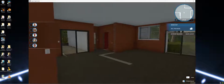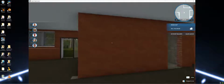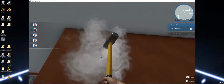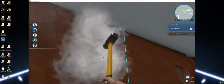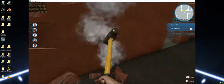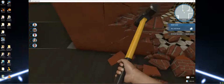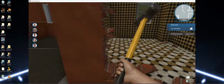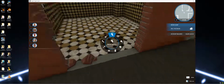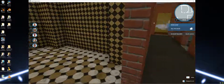So I want to take out part of this kitchen as well. I was going to open that up over there. Let's see. Let's just knock down some walls over here. See, this way I don't have to go and paint some of these walls because I'm just knocking them down anyway. Really? Yeah, the hammer used to be more efficient than this. Okay, I'm probably going to want a little more than that.